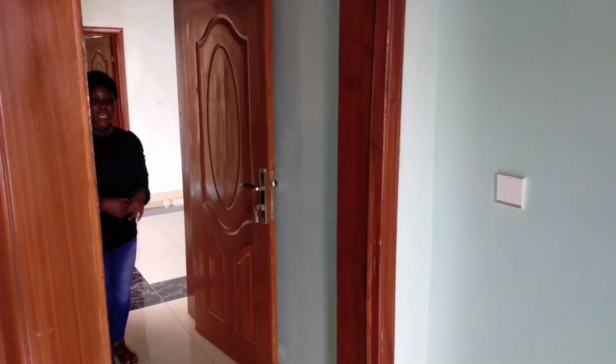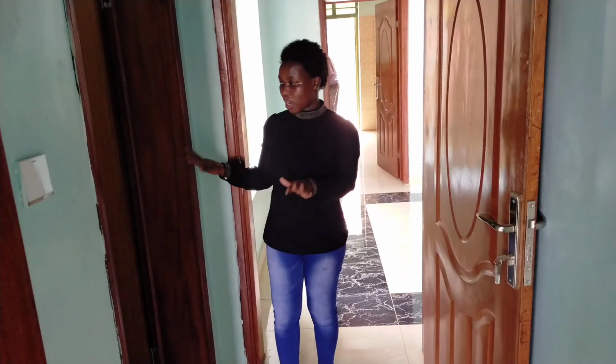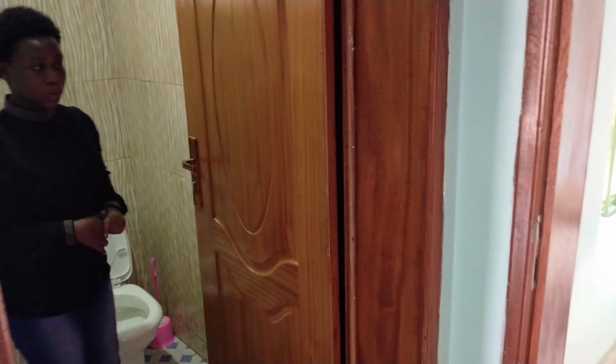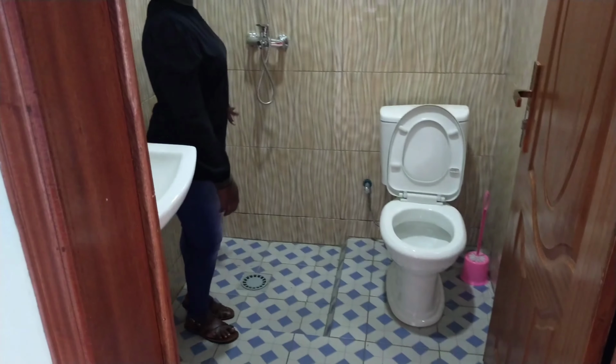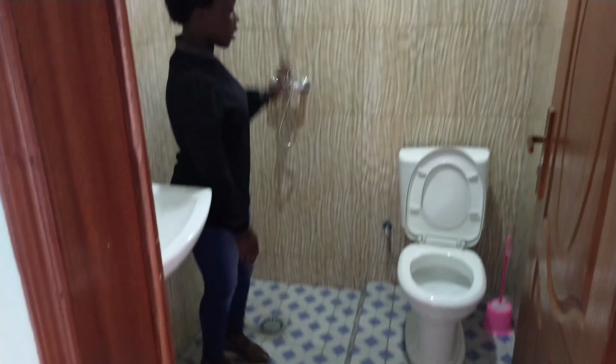Yeah, so you have this mini corridor that leads you to the dining area, and then you have a bathroom this way. So this house is newly built, so the toilet, the bathroom, and everything is new. Yeah, so come in with me. So the bathroom is quite spacious. So you have this space, you have the shower head, you have the toilet, and then the sink.